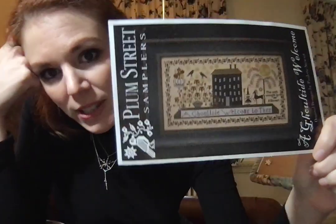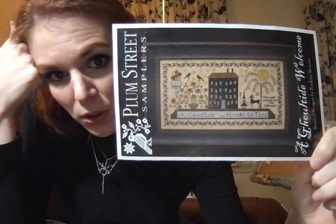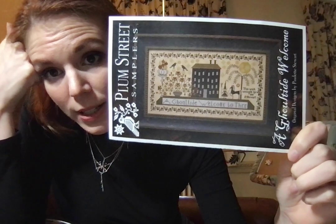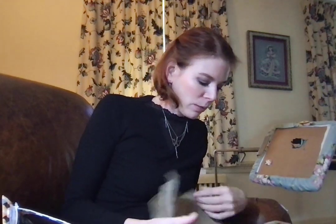And this is Ghouldtide Welcome by Picture This Plus. I've kitted this up with all MPI silk. I kitted it up last year and started it. Also at the end, I got inspired to start all these pieces at the beginning, and by the time everything arrived, it was near the end of October. But it is stitched on a 36 count Edinburgh linen, 2 over 2.